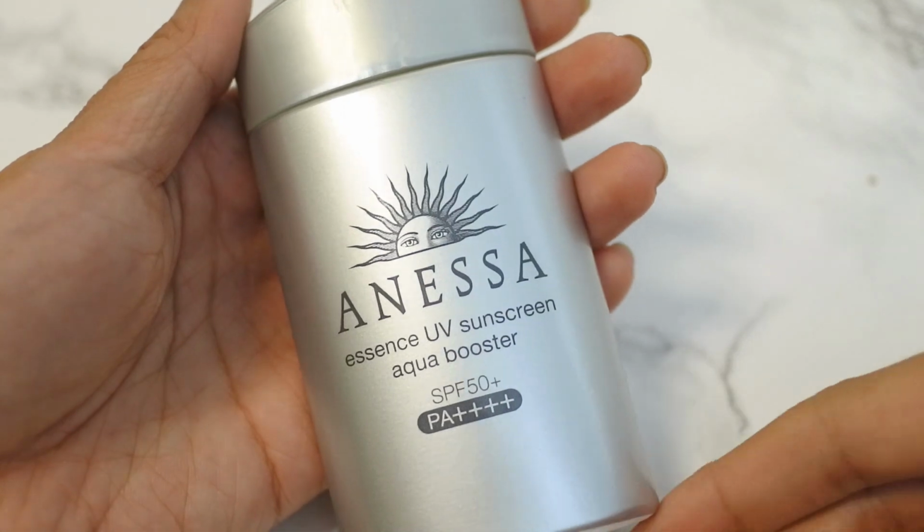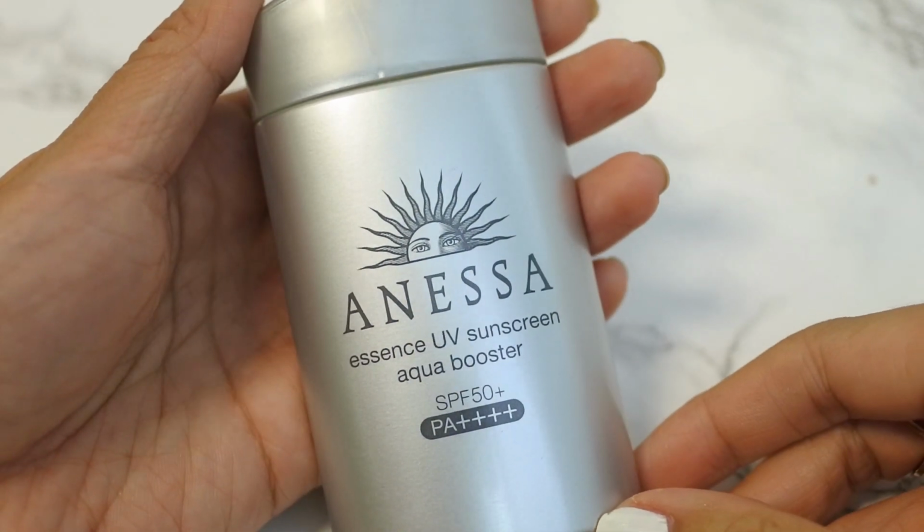The first one I have here is the Shiseido Anessa Essence UV Sunscreen Aqua Booster, and I have the silver version, and it also comes in a gold one. The gold one is better if you're doing more active or intense sports such as swimming or going to the beach all day, and the silver one is much more of a commuter one, so it's good for lightweight sports because it is still water and sweat resistant.